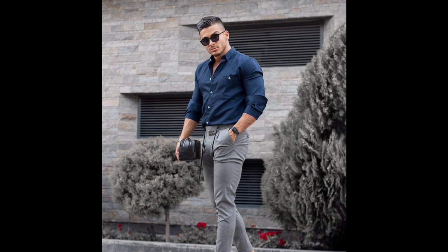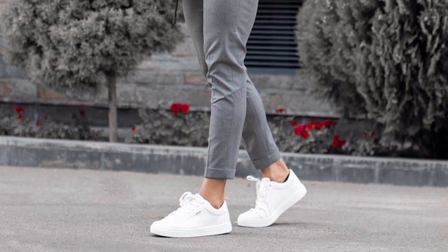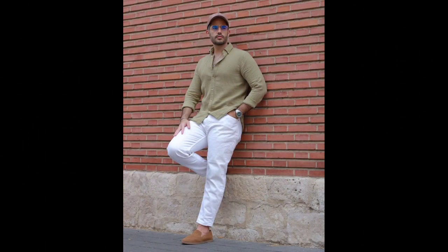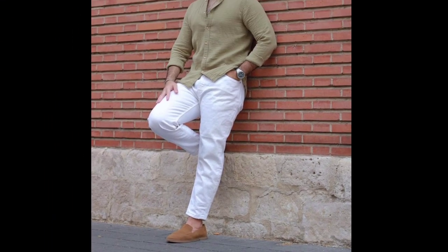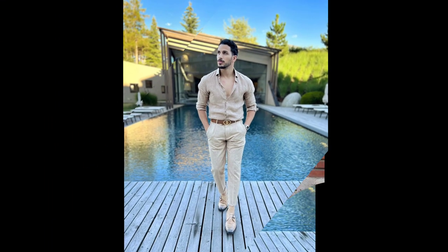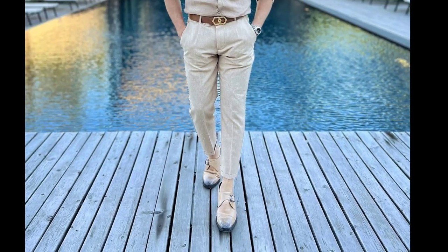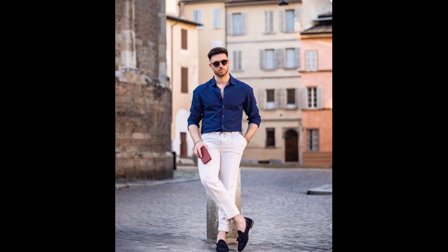For next outfit, you can try navy blue shirt with grey pant and white sneakers. For next outfit, you can try light green shirt with white pant and tan color loafers. For next outfit, you can try cream shirt and pant with cream color loafers. For next outfit, you can try blue shirt with white pant and black loafers.